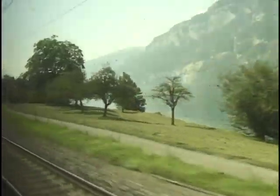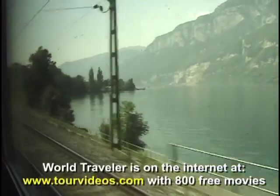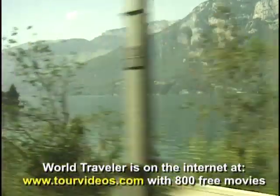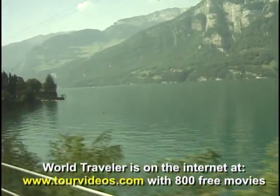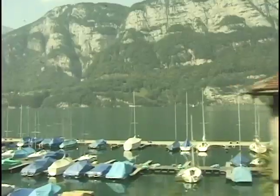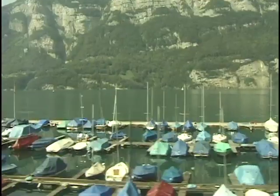We were really impressed by the scenery along this route from Innsbruck, leaving Austria and heading into Switzerland. We had majestic mountains, and as you see here, some beautiful lakes. And the train tracks go right along the very edge of the lake itself, so you can enjoy the scenery without any disruption. And there's some pretty marinas and beautiful homes along the way.